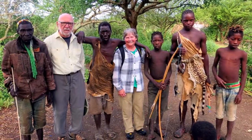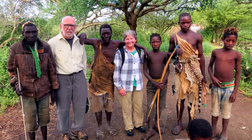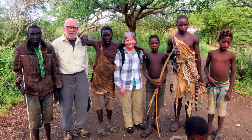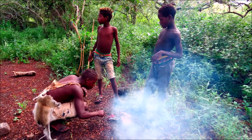Once back from the hunt, the grandpas gathered the hunters and the visitors together for a group picture. And now it was time for the hunters to make a fire to cook and eat their food.